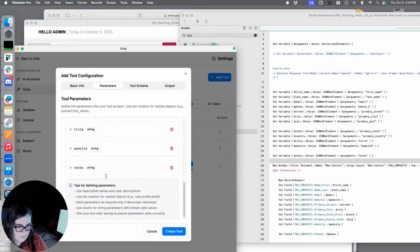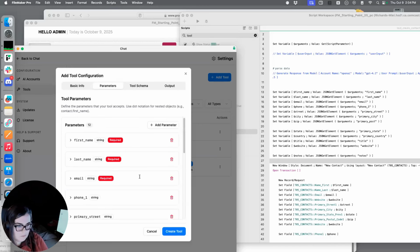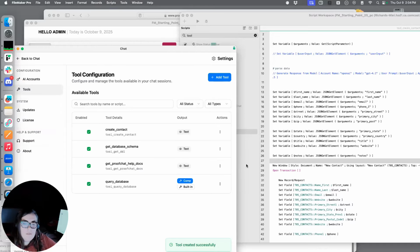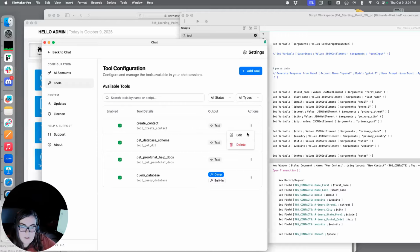And then I think we're good. Okay, so create tool: 12 parameters. Hold on. 1, 2, 3, 4, 5, 6, 7, 8, 9, 10, 11, 12. Cool. Now, one more thing. Go back and open that up. Okay, edit. And click edit.